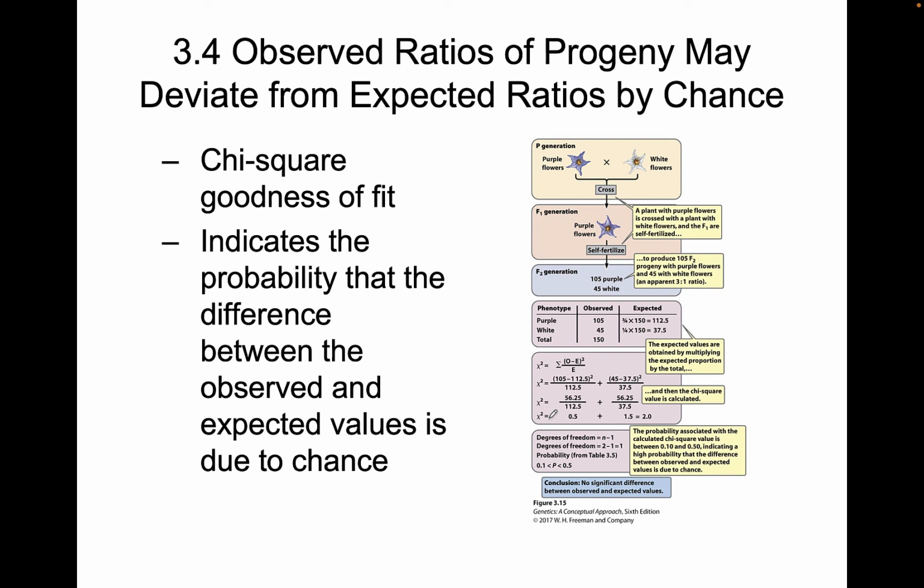So what about observed ratios of progeny that may deviate from expected ratios by chance? One of the things that you can do to determine if these observed ratios deviate from what is expected is a chi-square test. Chi-square, another term for that is the goodness of fit test. It's a statistical test that allows you to evaluate the role of chance in producing deviations between observed and expected values. Okay, this test is going to provide information on how well observed values fit expected values.